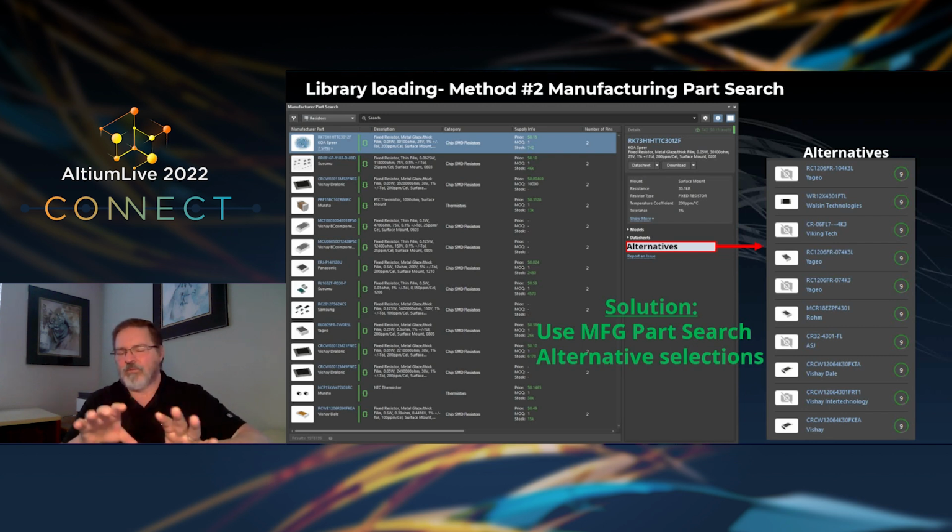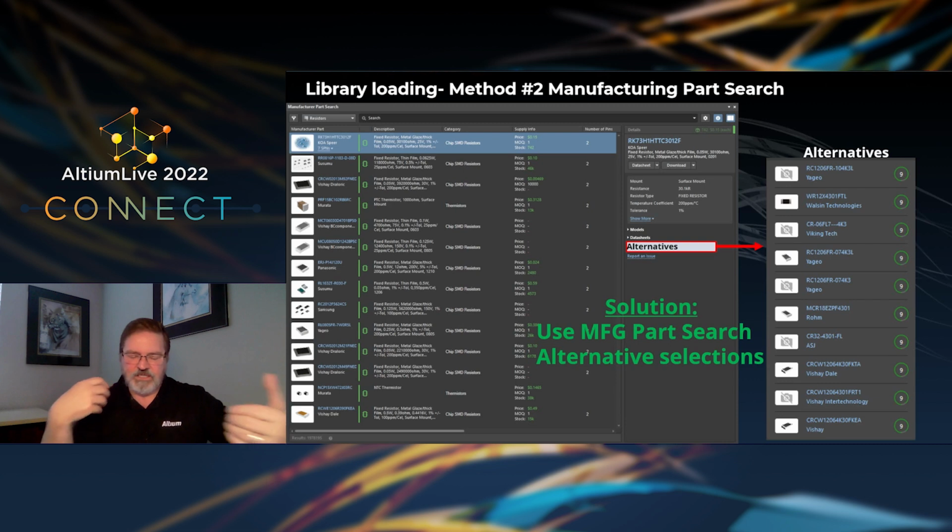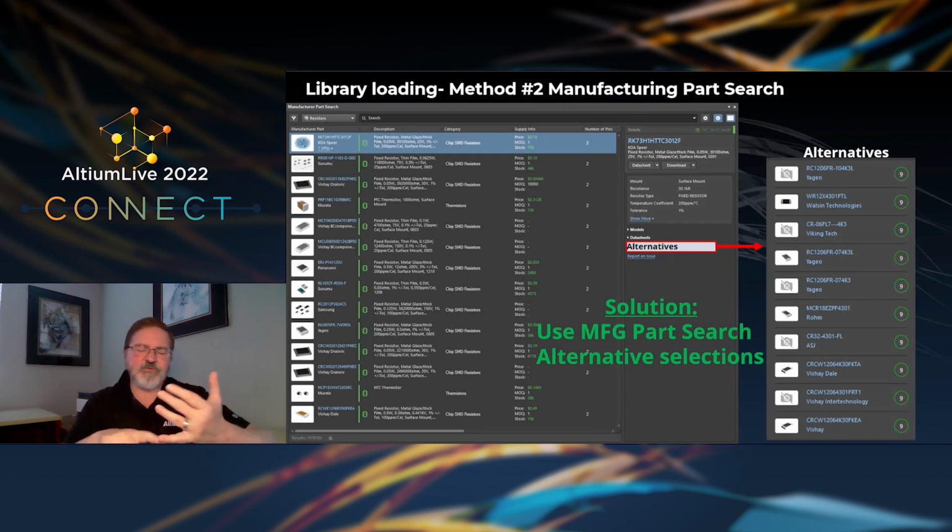Now, a little word here about multiple part choices versus alternate components. I find that a lot of times we use those interchangeably. I don't see them as the same thing. First off, multiple part choices are exact components, maybe from a different vendor or manufacturer, based on parameters or different things like that. Alternate components may be ones that are not exactly the same, but they will still work.